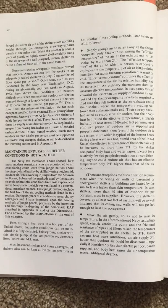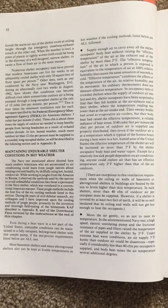While working in jungles from the Amazon to Burma, I observed the methods used by the natives to avoid unhealthful conditions like those experienced in the Navy shelter, which was ventilated in a conventional American manner. These jungle methods include the first 5 of the 6 cooling methods listed in this section.